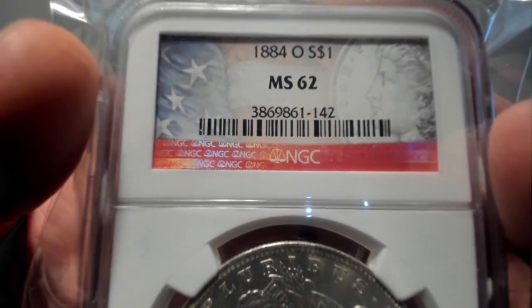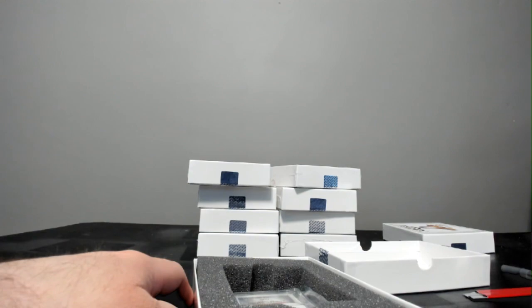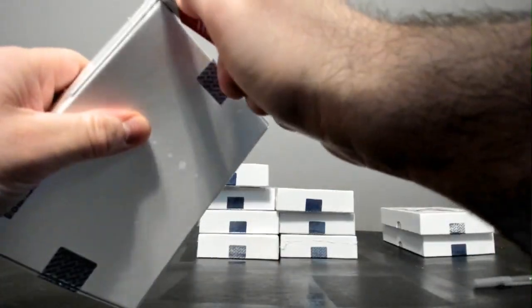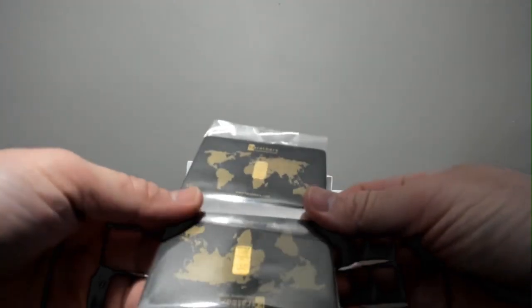And we have an 1884 MS62. Six of 100. Well, I didn't plan this one well, did I now? Only 3 boxes in. We got some gold.